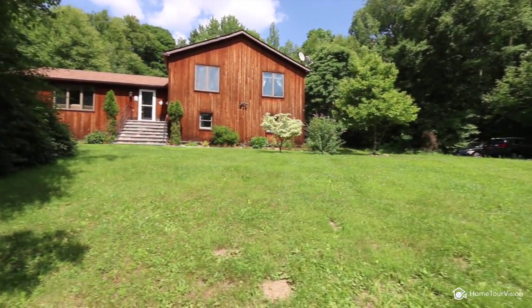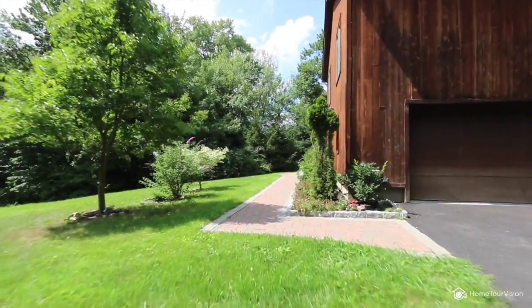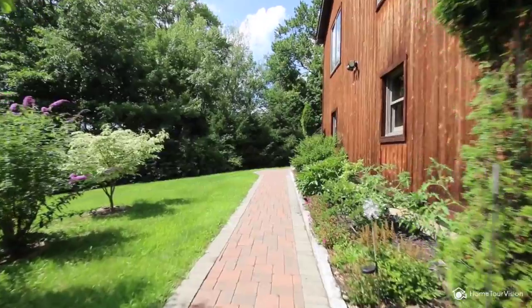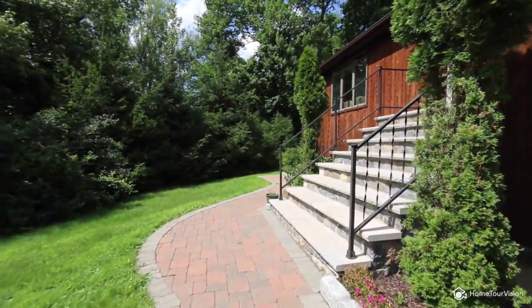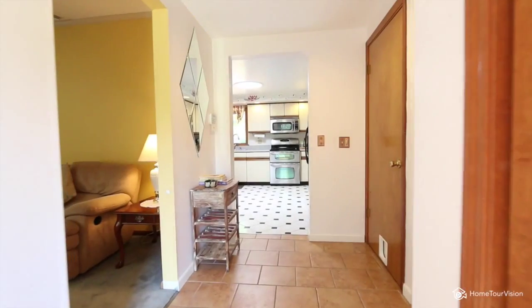As you turn into your driveway, you will let the stress of the day go with the quiet and privacy this property provides. Walking up the brick unilock walkway, this split contemporary, situated on almost 3 acres, is so inviting, and you are not disappointed by the many upgrades.